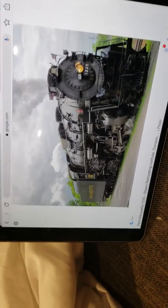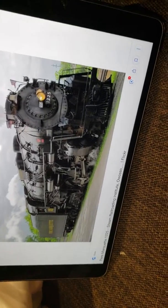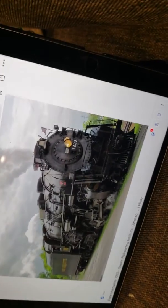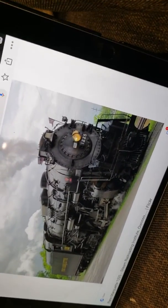They took meticulous care of the locomotive. The 1225 was eventually rebuilt for its 30-year career and entered excursion service in 1988.